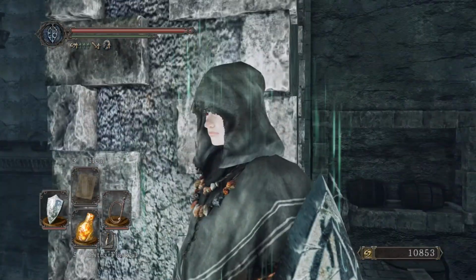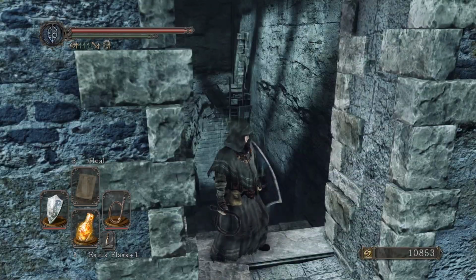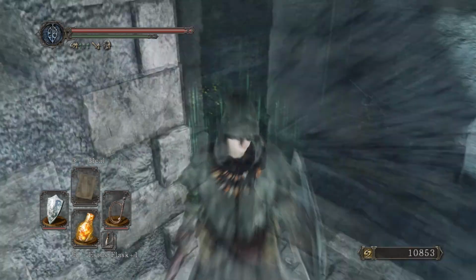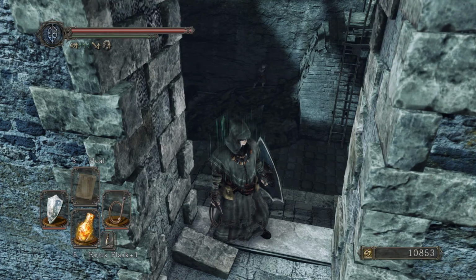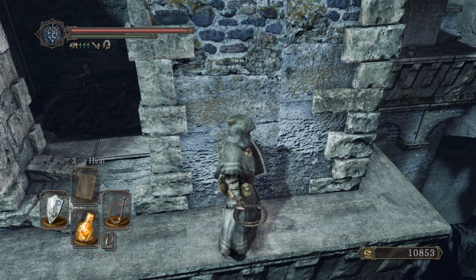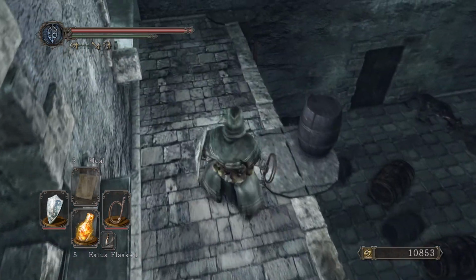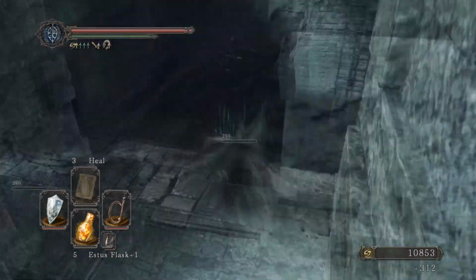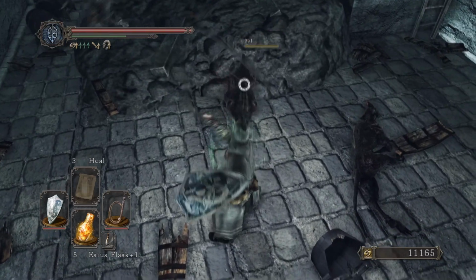Yeah, okay. But as you can see, there's some dogs down there, there's a lot of explosives, and if you enter any other way, he will start throwing, oh no, he shoots crossbows. I don't know if he throws firebombs. No, he shoots flaming crossbow bolts and will blow up all these barrels. But if you can do that, that'll get rid of the dogs.